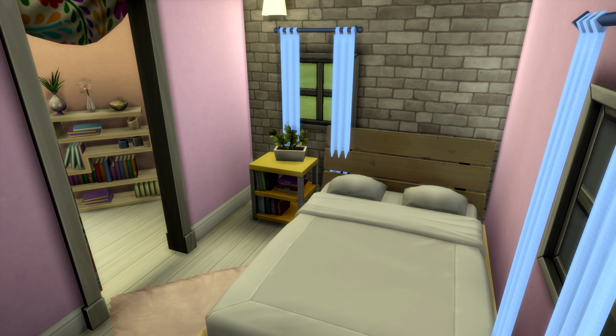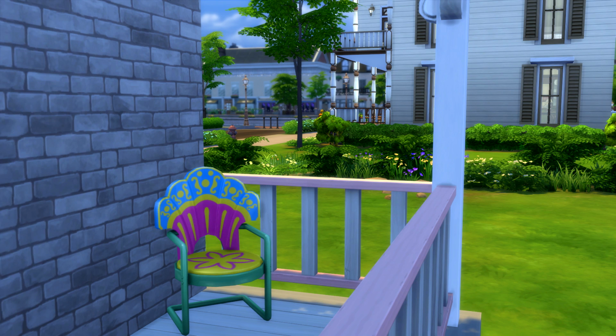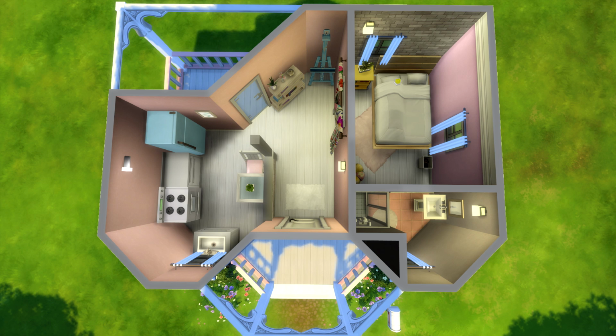And look, guys, the curtains are blue. Isn't that so weird? They were white when I put them in. They were purple when I was playing the game with her, and now they're blue. I don't know why they're blue. Let me know what color they are whenever you play the game. And then look at the little outside view. I thought that was so cute. And here is a top-down view of the house.